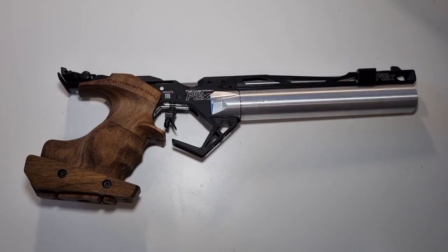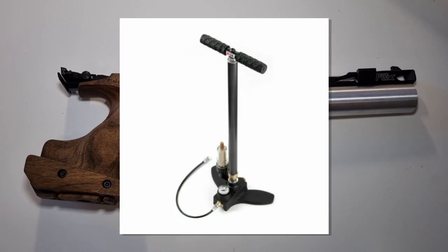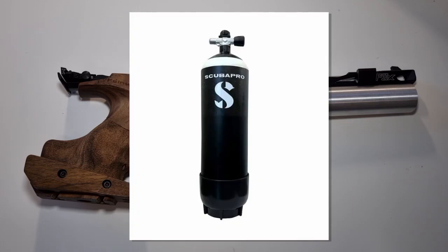The compressed air cylinder can be filled with a special pump, a scuba tank or a compressor. None of the options are easy or cheap. The pump costs around 175 to 300 euros and requires significant manual effort. The scuba tank is also around 200 euros, but then you need to find a diving shop to refill it, and that also costs something.